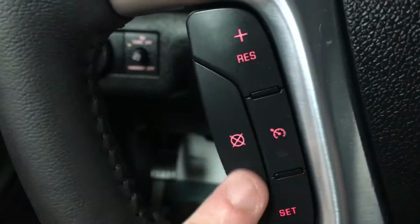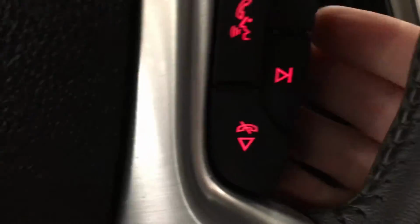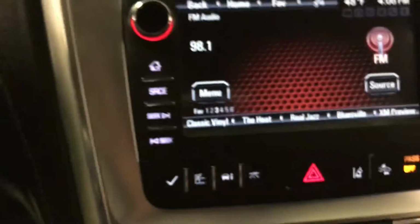You got your cruise control right here to the left of the steering wheel. Got your Bluetooth and your audio controls on your steering wheel to the right. As you can see, two more volume buttons down there on the side. Let's go over the control feature of that.